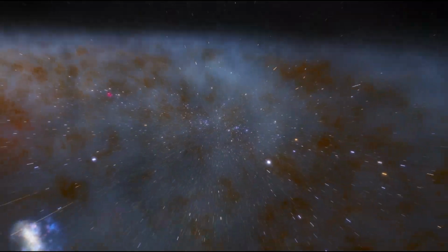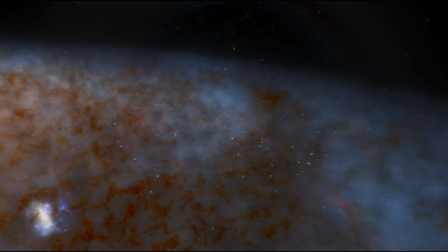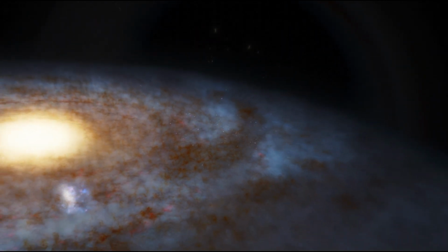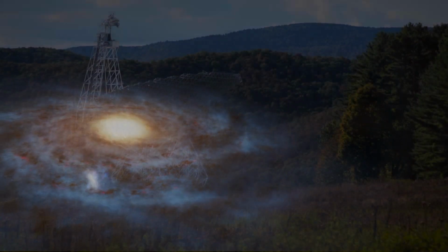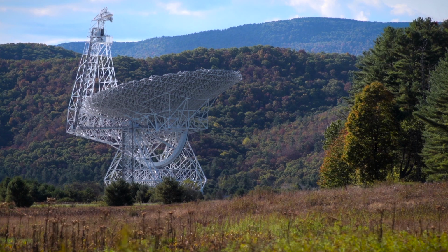The Green Bank Observatory works to bring the wonders of the universe into reach, and we continue to develop groundbreaking technologies, allowing astronomers to gaze ever deeper. The Green Bank Telescope, catching the waves of the radio universe.